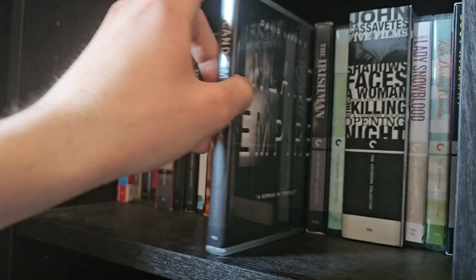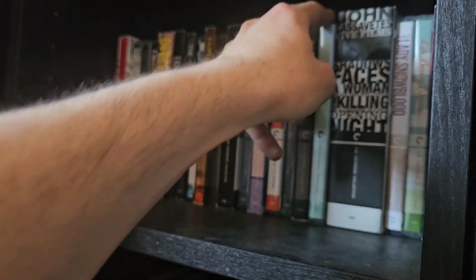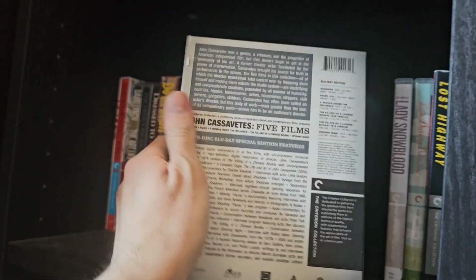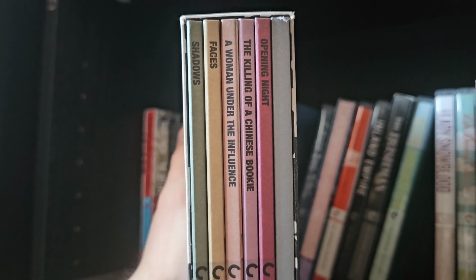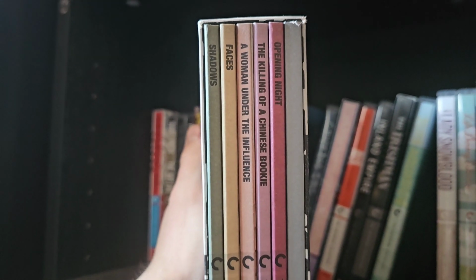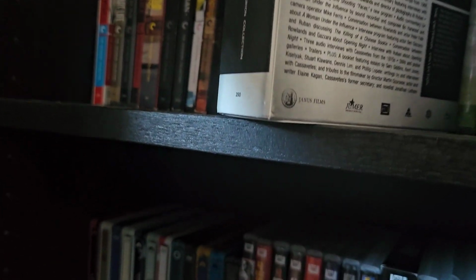House, Inland Empire, The Irishman, The Life Aquatic with Steve Zissou, another Wes Anderson film. And then we got the John Cassavetes five-film collection box set. Comes with Shadows, Faces, A Woman Under the Influence, The Killing of a Chinese Bookie, and Opening Night. I still haven't watched The Killing of a Chinese Bookie or Opening Night yet, but I've seen the other ones. Shadows is pretty good, Faces is great, and A Woman Under the Influence, while not my favorite, I still enjoyed it for what it was, just not my favorite.